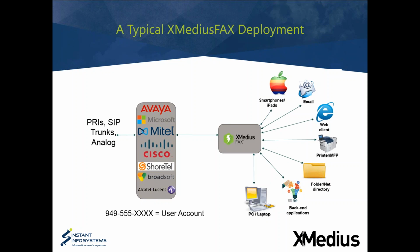Now, I do also want to throw in a comment that a user account can be a person. It can be John Doe, absolutely, but it can also be groups of users. It can be a combination of routing methods, meaning we can route to an email address, a printer, and a network directory simultaneously without creating any kind of complex forwarding rules.